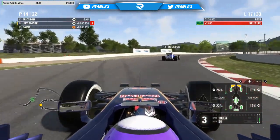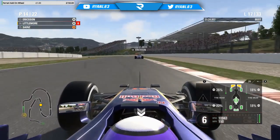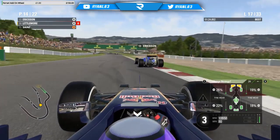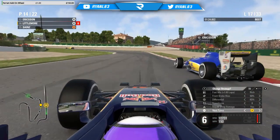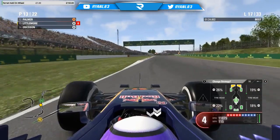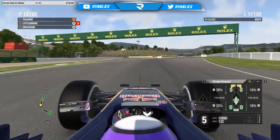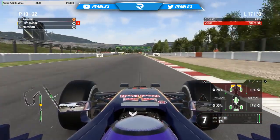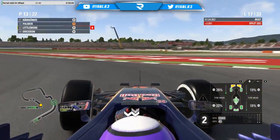We're considering switching to an alternate strategy. Do you want to change or stick to plan A? We're just going to stick with what we've got now. As Ericsson's struggling, so I just thought, why not take the position on him now? Might as well continue on. That's who we got next. Jody and Palmer, next man.